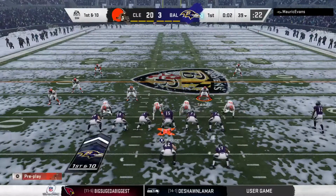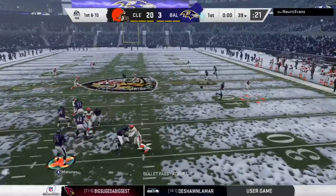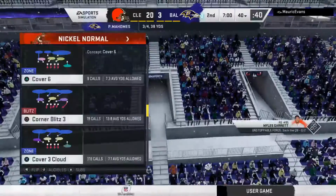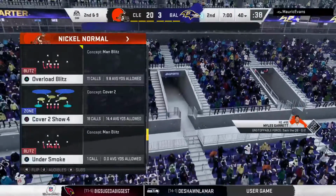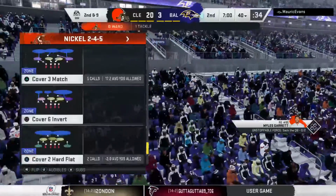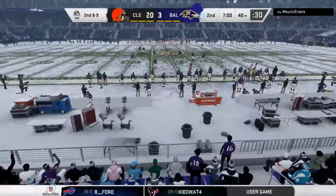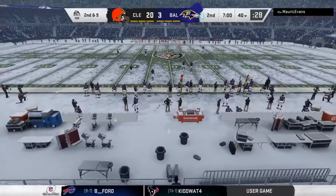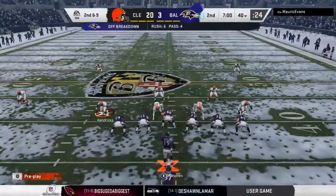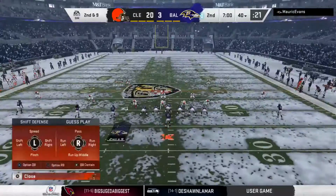Not easily done. So from the 39 now, they'll come up on a 1st and 10. Mahomes now to throw. He's got his man. It's Andrews. Easy work. It's easy work. It's coming again. Score Browns 20, Ravens 3. They only got a yard out of that last completion, and that makes this 2nd and 9.